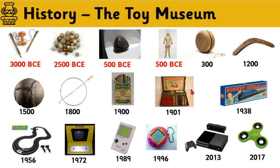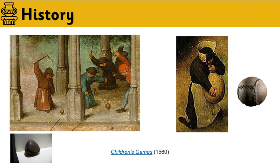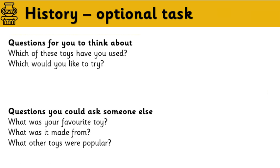Okay. You could ask somebody these questions. I'd love to find out what they have to say. Take a picture of the sorting activity where you've written the words underneath ancient, old, and modern, and send that on your portfolio. I look forward to seeing them, and I cannot wait to look at some more old toys and think about how they've changed and why.